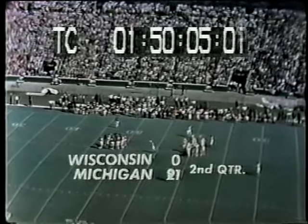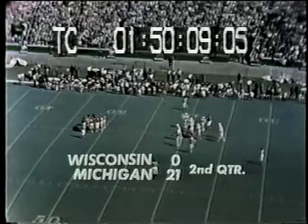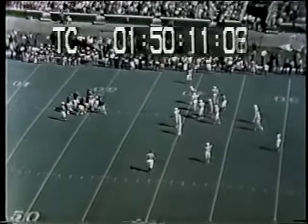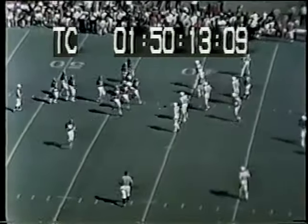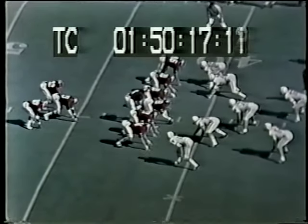And Michigan moving ahead, 21-0 in the second quarter over Wisconsin. I may move them into my top five next week, Bud. That game's not over yet. Second down and about six.